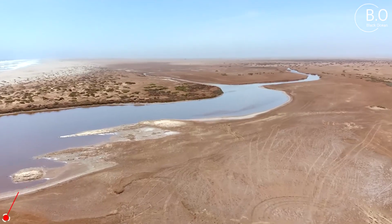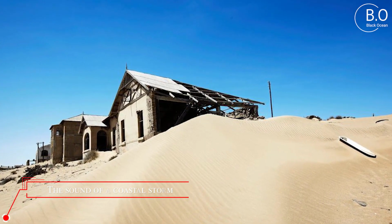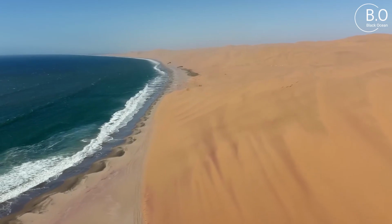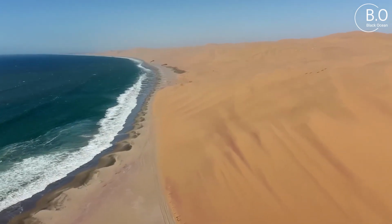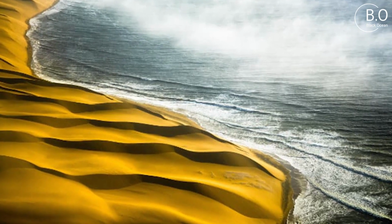The sound of a coastal storm. This is the only place on earth where a lucky and timely visitor can hear the sand dunes. In the air, billions of grains of sand create a soft roar that many tourists look for and think that there is an airline overhead.